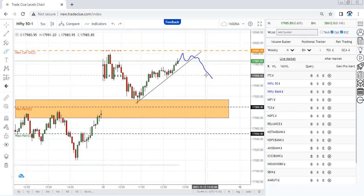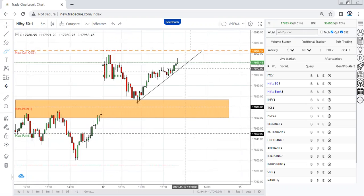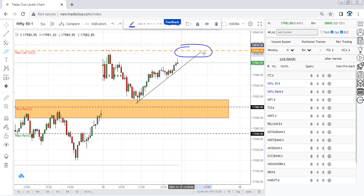40-50 points downside is quite possible. That's fine. But one thing which I would like to look for, rather than looking for a sell trade, I would like to look for a buy trade above the zone of 18,000 towards the higher side. Now, what do I want?